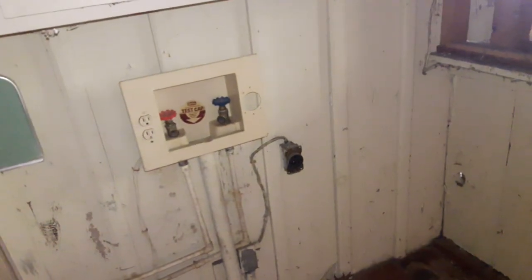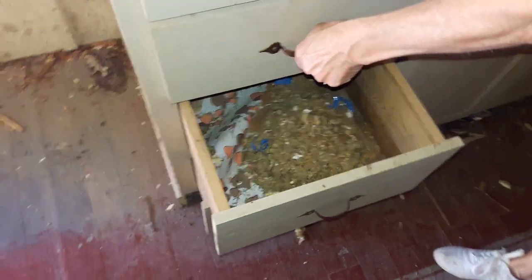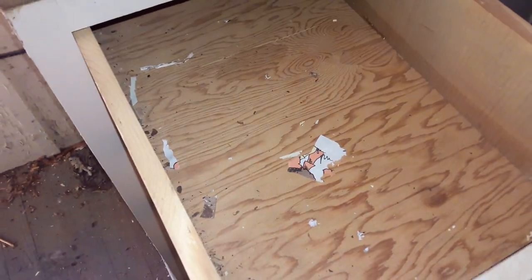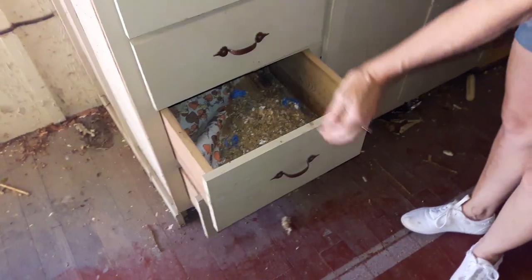Anything needed there? Yeah. Yummy. Rat's nest. Mouse nest. Well, they had wash machines too, I guess, one time. Poop. This is some nice wood. Yeah, they're solid wood.